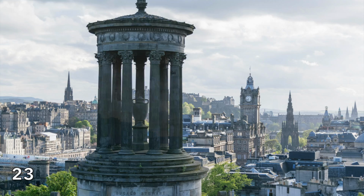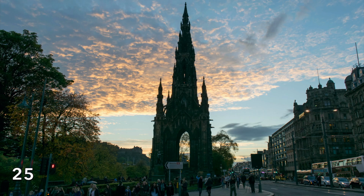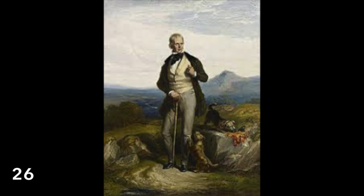Edinburgh Waverley train station got its name from the Waverley novels by Sir Walter Scott. Scott Monument on Princes Street is the world's largest monument to a writer, Sir Walter Scott. Sir Walter Scott was responsible for the rediscovery of Scotland's lost crown jewels.